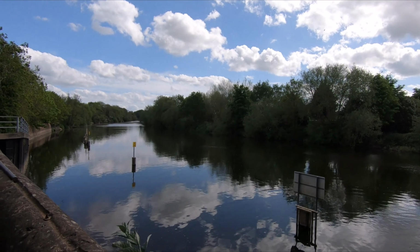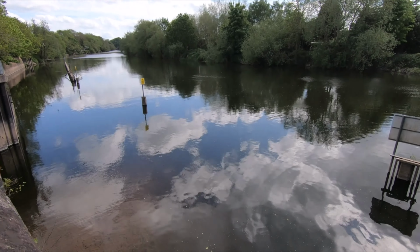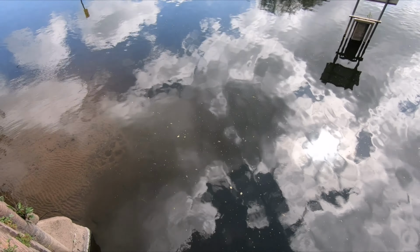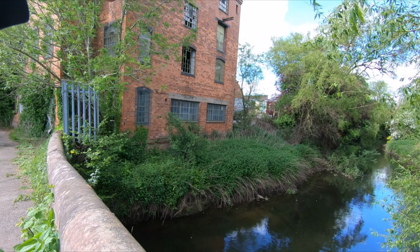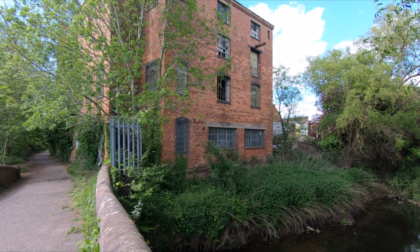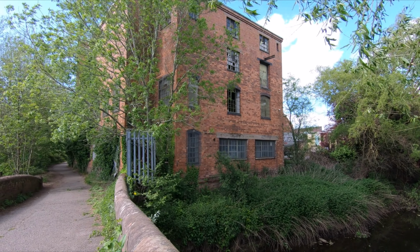I've seen a few people piking down here in the winter before, but if we look at the river now, that's quite low, isn't it? And then you've just got a runoff. If anybody knows what this building used to be, ah, stinging nettles. If anyone knows what this building used to be, the old windows and that, something to do with old waterworks or something, let me know.